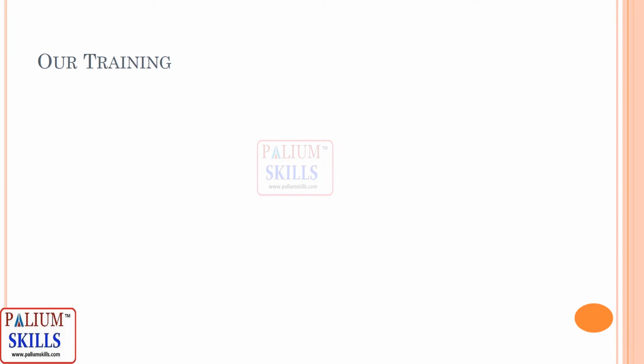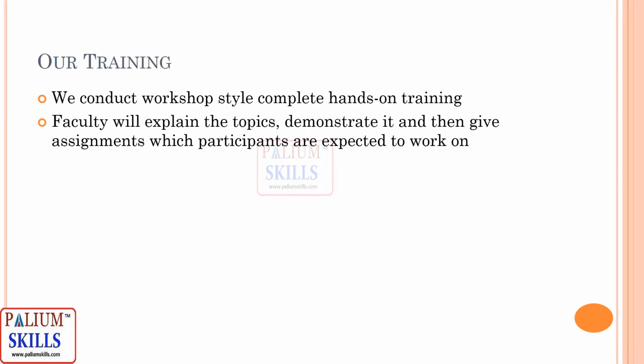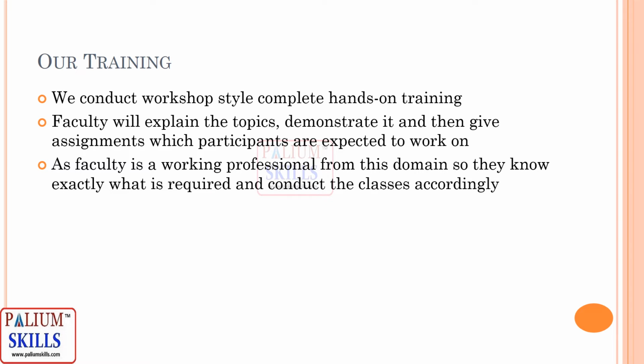Now about our training: we conduct workshop-style, complete hands-on training. Faculty will explain the topics, demonstrate them, and then give assignments which participants are expected to work on. As faculty is a working professional from this domain, they know exactly what is required and conduct the classes accordingly.